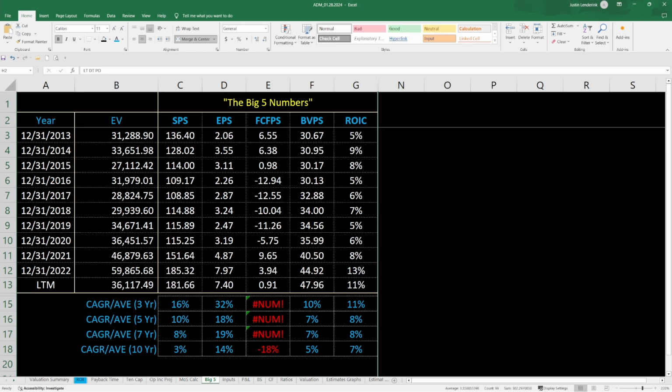But the AG Services and Oilseeds segment business really started taking off in 2021, and we saw massive growth, especially on the top line and even on the bottom line of the business.